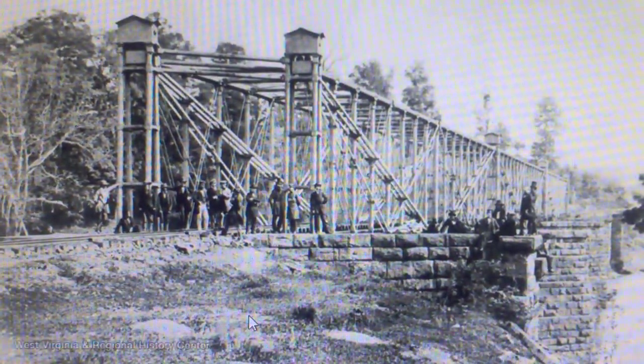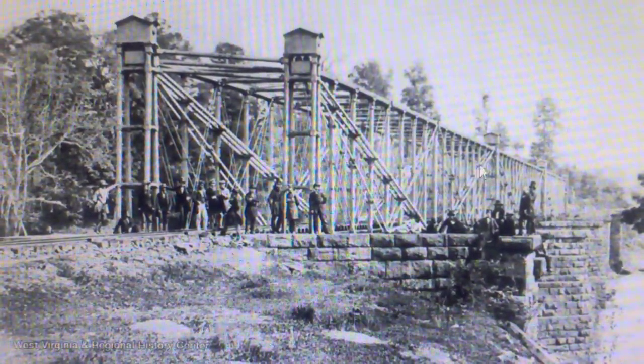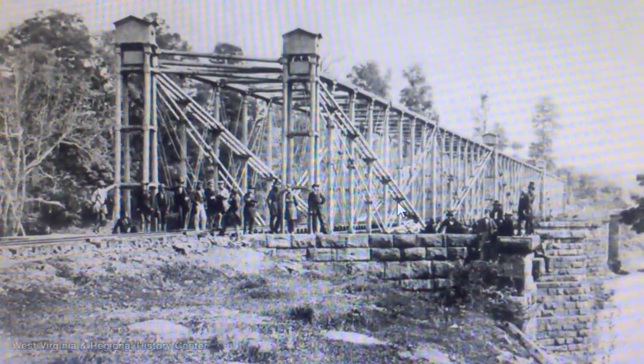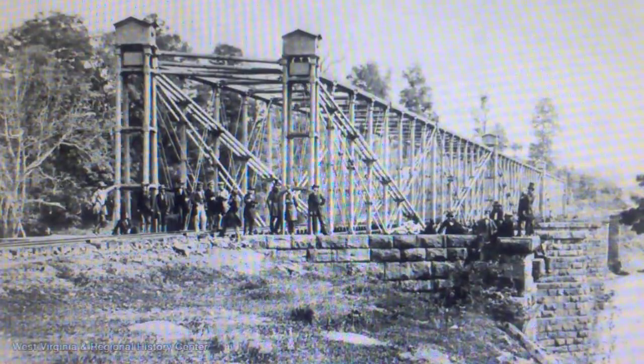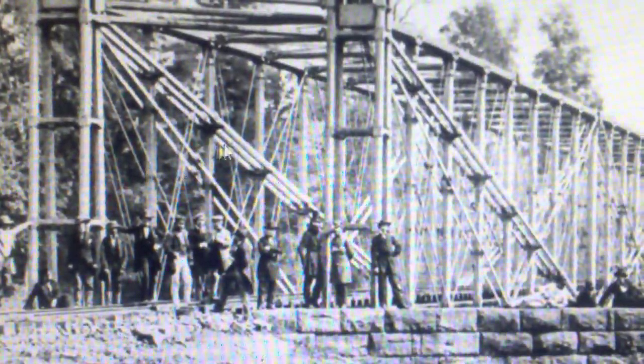Now here's a picture of the bridge that was destroyed in the Civil War, where I showed you earlier that they fought and battled to protect, and they lost. Let me zoom in here and we'll take a closer look at this picture. Well, I'd have to say that these men were Fleming men, and I see that there's 1, 2, 3, 4, looks like officers, maybe a major here.